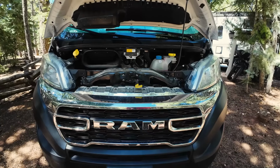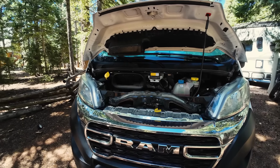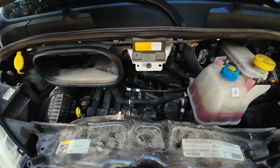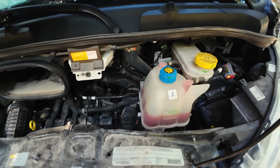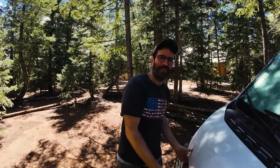And of course, it is a Dodge Ram ProMaster chassis, 280 horsepower, it's a 3.6 liter V6 engine. And the gas tank actually holds 20 gallons. One really good thing, we have had just an incredible opportunity to drive this for many miles. I took this out of Vegas all the way to Breckenridge, and then Tanya drove this down from Breckenridge all the way back here in Dixie National Forest.